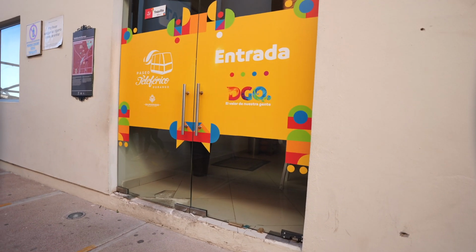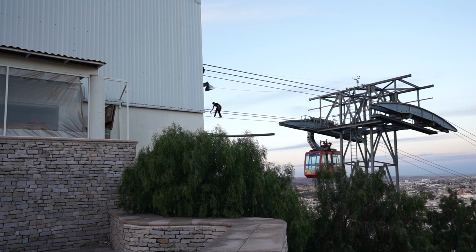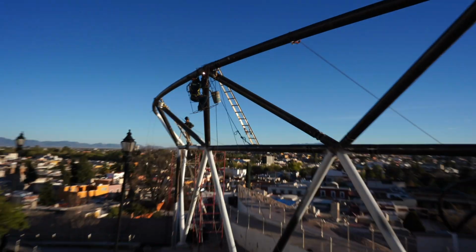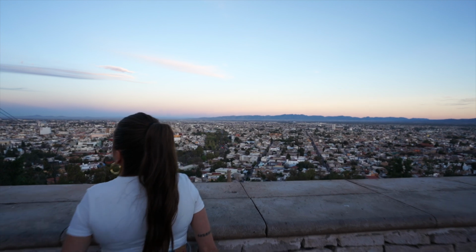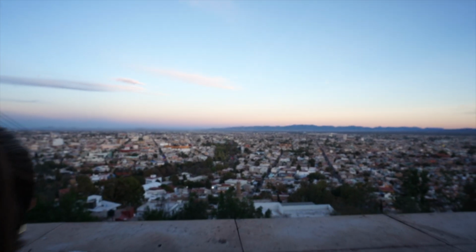Whew. Okay guys, I'm a little upset because we walked up all those stairs, broke a sweat, to find out that they're actually closed, and they've been closed for almost 3 weeks now. So I think we're gonna drive up the hill, but if you're lucky enough to come when they're not closed, I would highly suggest doing it. The photos look insane. I heard it's like the best view of the city.